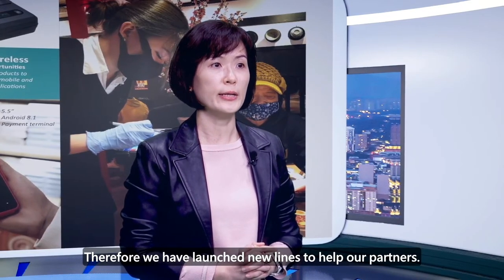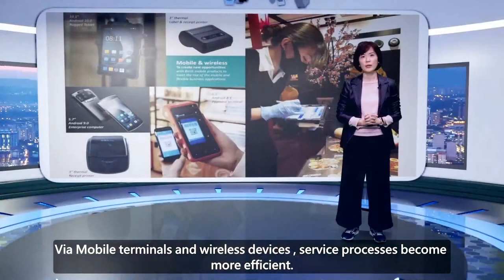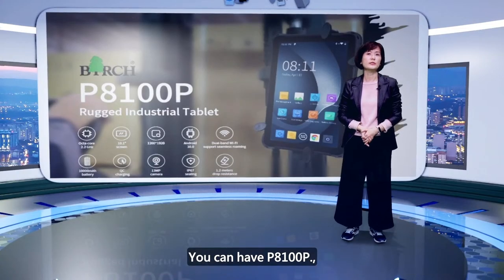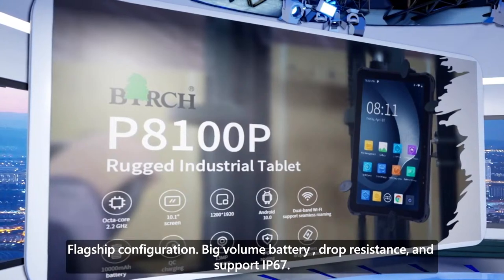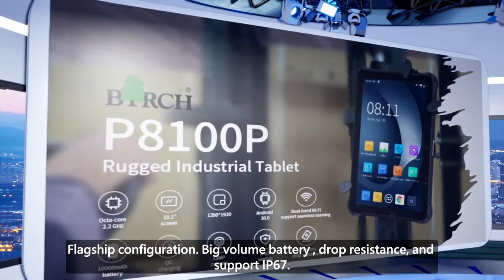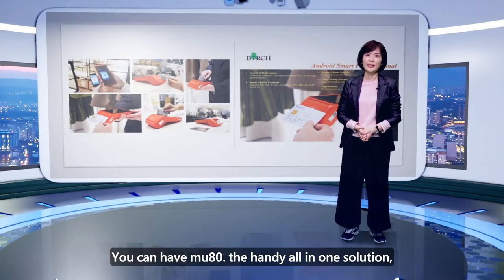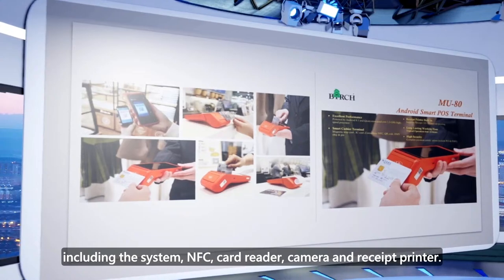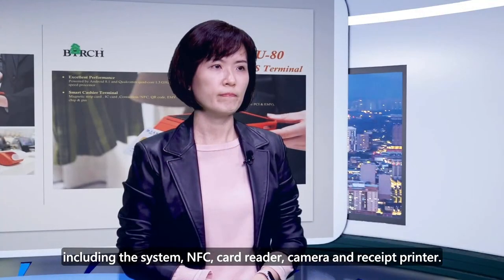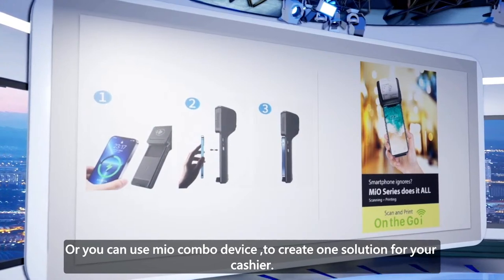Therefore, we have launched a new line to help our partners build mobile terminals and wireless devices. Service processes become more efficient. You can have PA100P, the best large tablet in its class. Flagship configuration, big value battery, drop resistance, and support for IP67. You can have NU80, the handy all-in-one solution, including the system, an NFC card reader, camera, and the receipt printer. Or you can use a meal combo device to create one solution for your cashier.